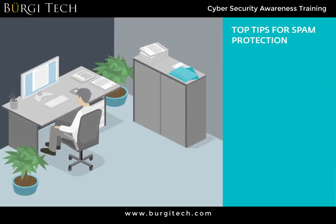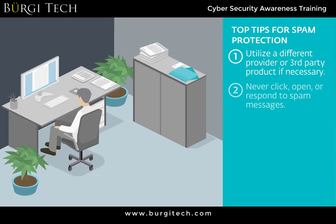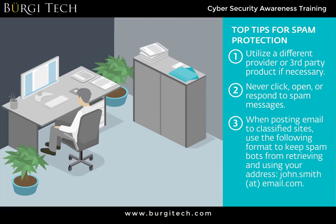The top tips for spam protection are: use a third-party spam blocker. Never click, open, or respond to spam messages. When posting email to classified sites, use the following format to keep spam bots from retrieving and using your address.